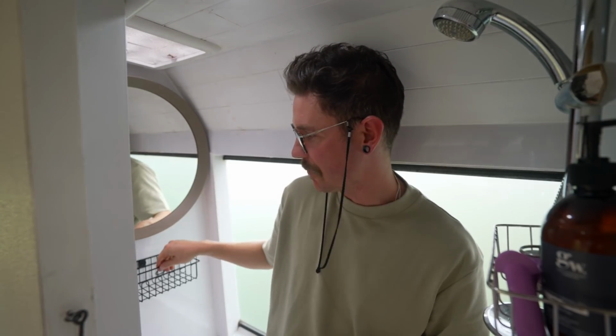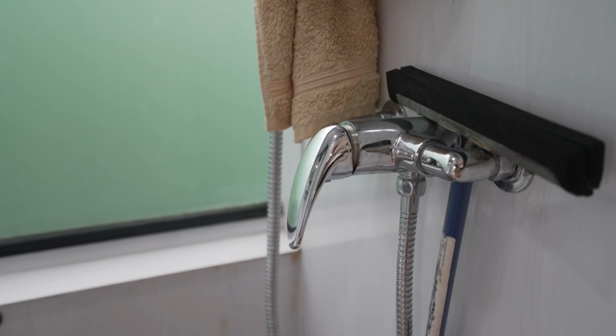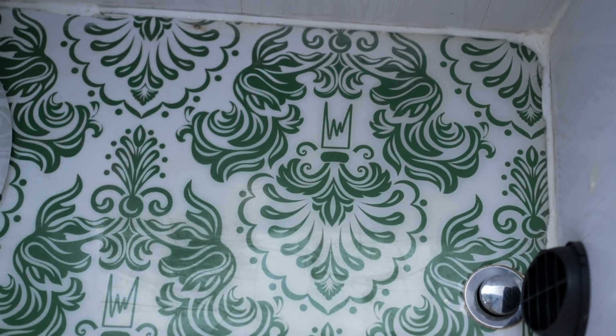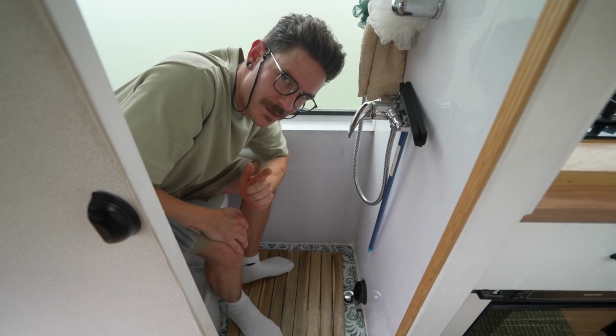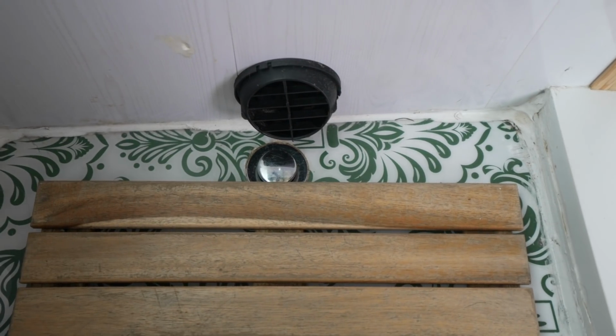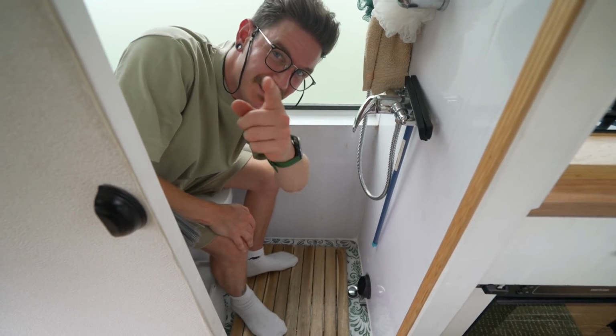If you've never seen our bathroom before, this is the rest of it. We've got a brush which hangs here, hooks for towels, a little basket for your shampoos and stuff, a nice big mirror, a shower with a mixer tap, and also an epoxy resin floor with our King in It crown on it. Another ultimate upgrade in Custard the bus: a diesel heater plumbed into the bathroom becomes a drying room, mate. If you're going to build a van, you have to do that.